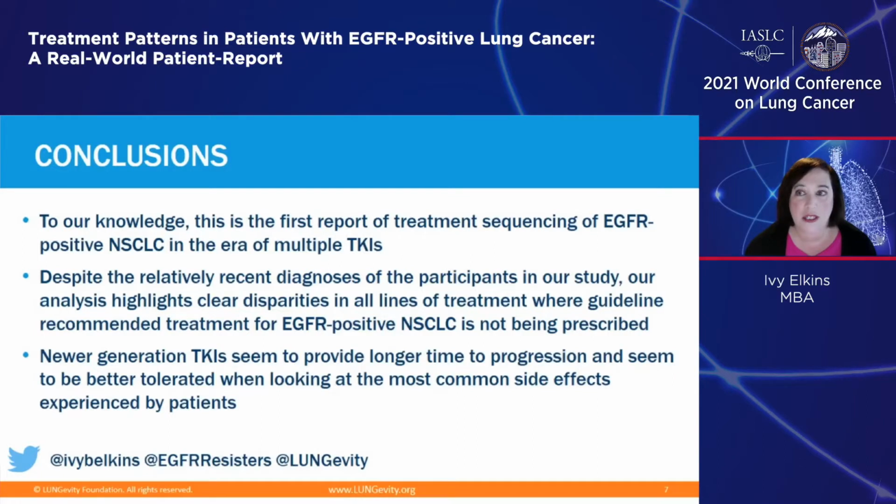Newer generation TKIs seem to provide longer time to progression and better tolerability based on the most common side effects experienced by patients.